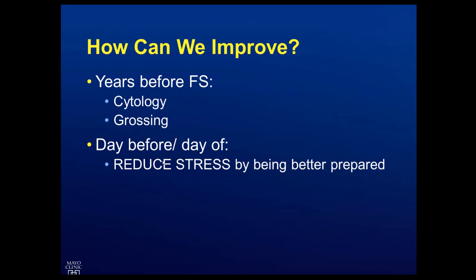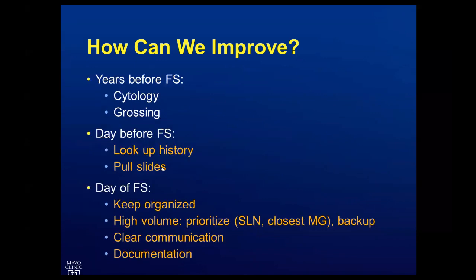Now, on the day or day before a frozen, you need to focus on reducing your stress level. And you can do that by being better prepared. What do I mean by being better prepared? Look up the history, pull the slides, know what's going on. And when you start getting frozen sections, you keep your bench organized. And if you get hit with a very high volume of cases, try to figure out what's the most urgent. Look at sentinel nodes first.